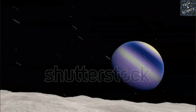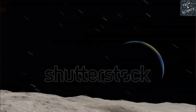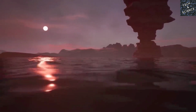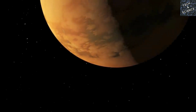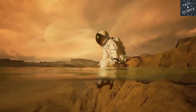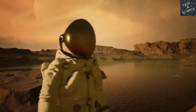Even in our very own solar system, there's a moon covered in liquid lakes. But those are methane and ethane lakes, and I wouldn't recommend swimming there. K2-18b could have a pretty mild temperature. For an exoplanet, that is. At -100 degrees Celsius, -148 degrees Fahrenheit, you'd find this world incredibly cold.